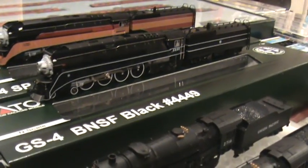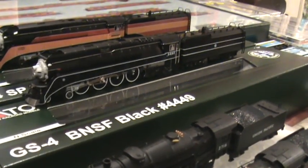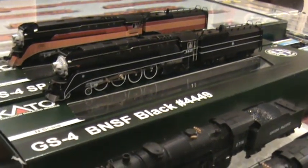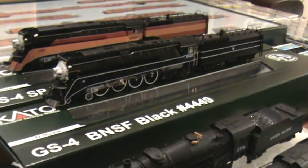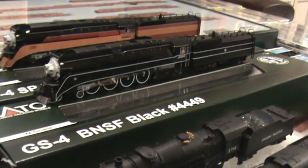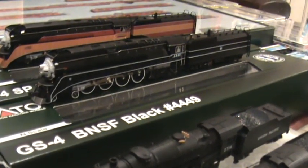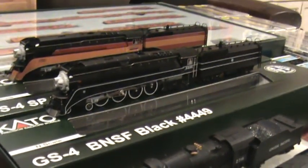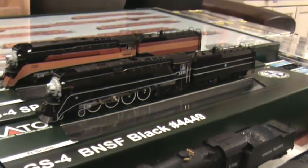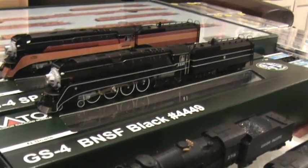I took it apart and I found that the original light board is a dud, so I am going to have to buy a new one and replace it. But as far as operations go, the BNSF 4449 is a very smooth runner, and the fact I got it for $40, that's a hell of a steal. And being as these GS4s tend to go between $200 to $300, it's obvious I have plenty of margin to work in and still come out on top.